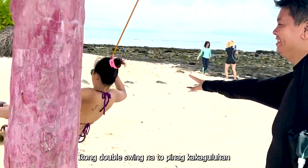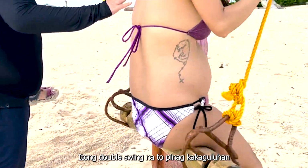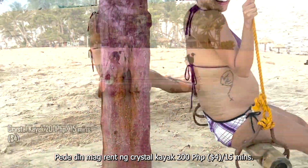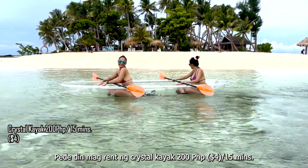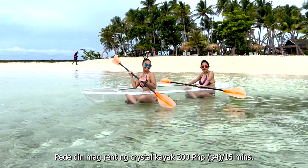One of the attractions here is this little swing by the cottage, and you can also rent a crystal kayak for 200 pesos or $4 and explore the little island for 15 minutes, which is just the right amount of time to paddle around the island.